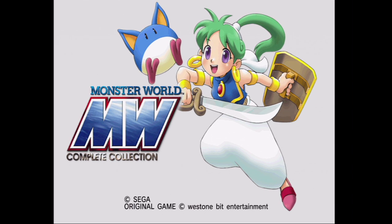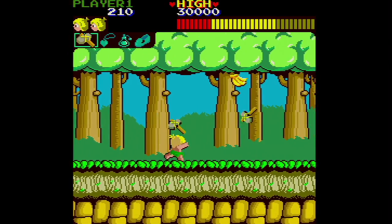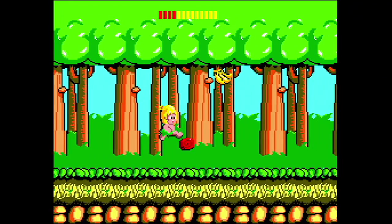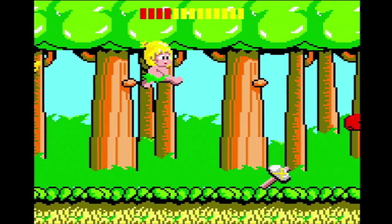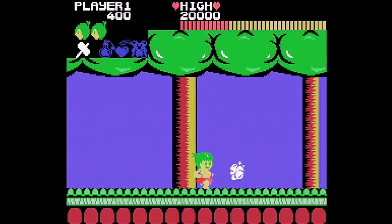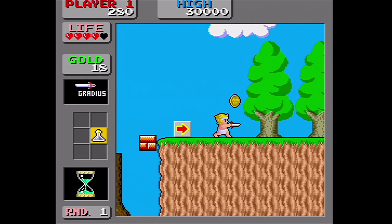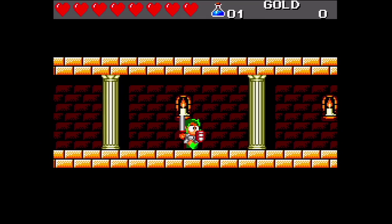Many other compilations exist in Japan, like the Monster World Complete Collection. This has all the Wonder Boy games on it. For example, you can play the arcade version of the first game, or the Master System version, or the Game Gear version, or even the SG-1000 version. So many choices! There's plenty of other Wonder Boy games to play on here as well, and it's one of many great Sega Ages compilations.